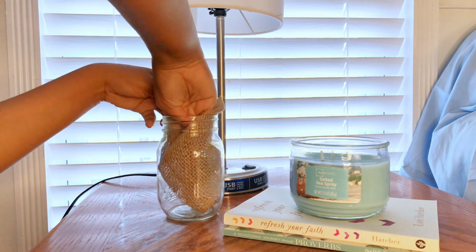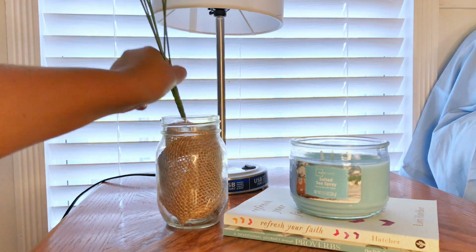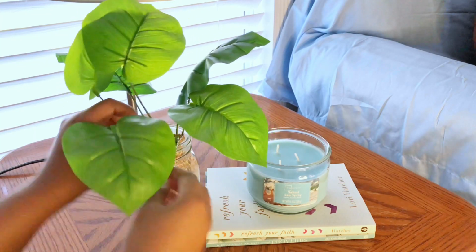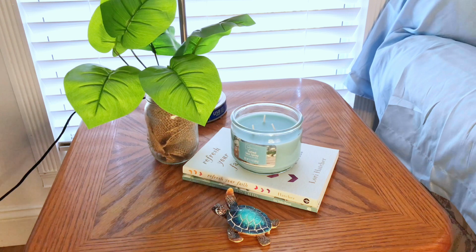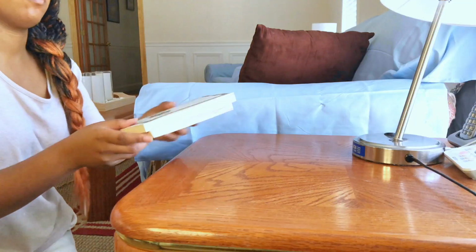And as I said before, I recommend using books that are blue, white, creamy, or just green color to give it the ocean appearance. And then you're going to arrange the palm leaves behind the books and the candle. If possible, place the palm leaves in a small container like I'm using in this jar. And I recommend you add a cute little sea turtle or sea star for the finishing touch.